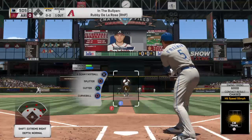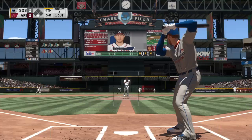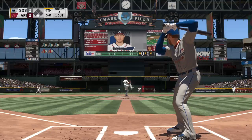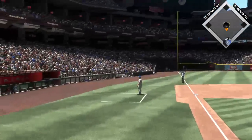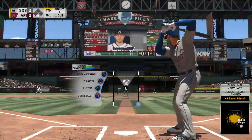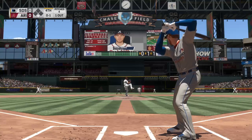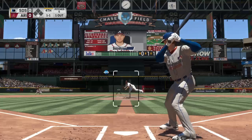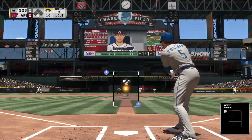Action now in the Arizona bullpen as they have a right-hander up and throwing. Into the windup and the pitch. Now a ball softly hit and fouled off to the left. Strike 1. Into the windup. Here comes the 0-1. Off the plate. 1 ball, 1 strike. Bases are empty. 1 man out.